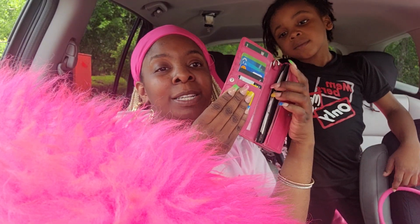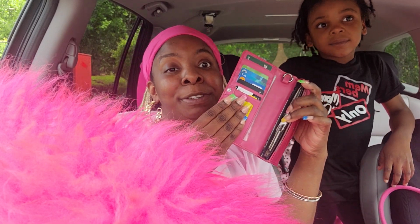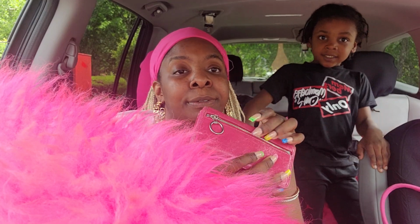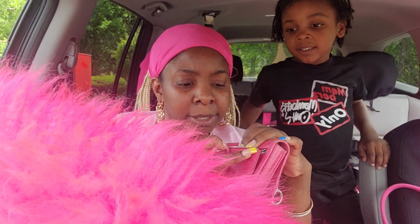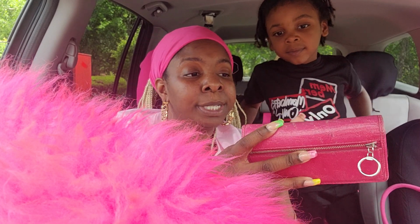There. I got stuff in there. That thing with the accordion, I stuffed it in there. I got stuff in there. Apparently, I got nothing. I got something in there. Change is about to go in here.